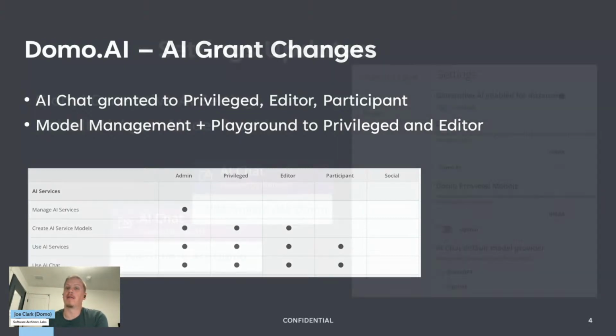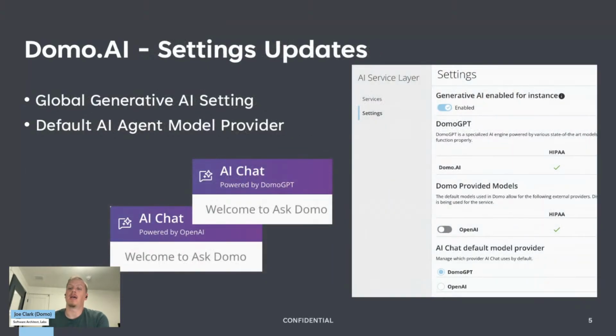There were a couple of other settings changes. If you are excited about AI, but maybe not so excited for your production Domo instance to have AI enabled yet, we do now offer a global setting to turn off generative AI. We really hope you don't turn it off, but we do offer that capability, so you can play around with it in a dev instance, and then once you're ready for it, you can turn it on.